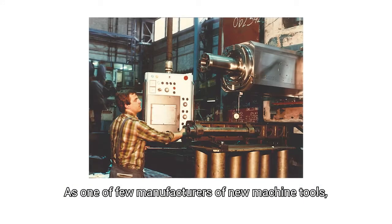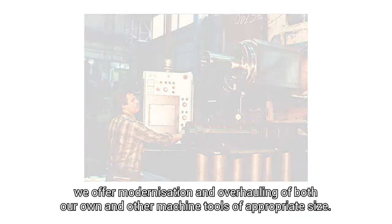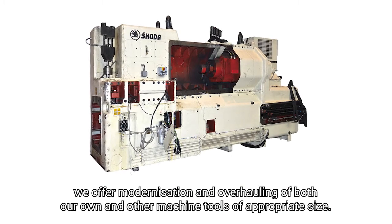As one of few manufacturers of new machine tools, we offer modernization and overhauling of both our own and other machine tools of appropriate size.